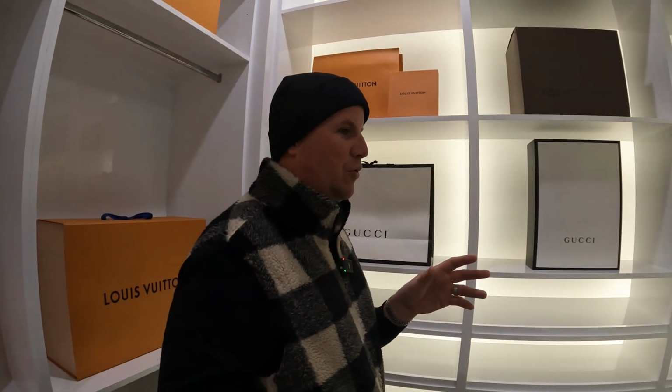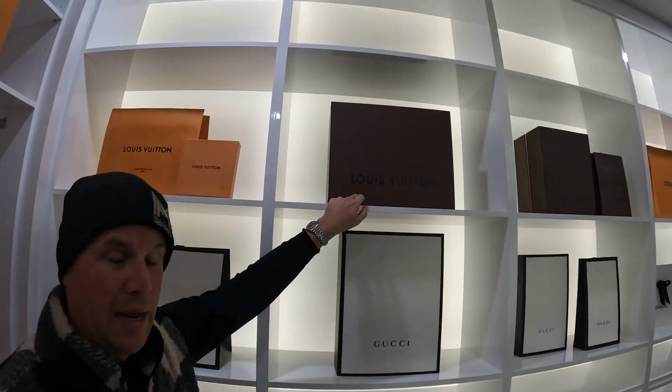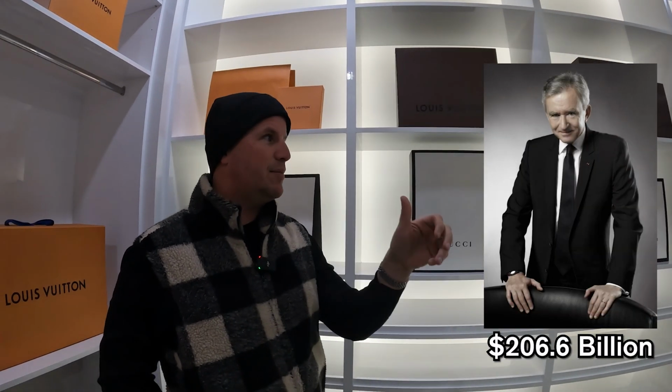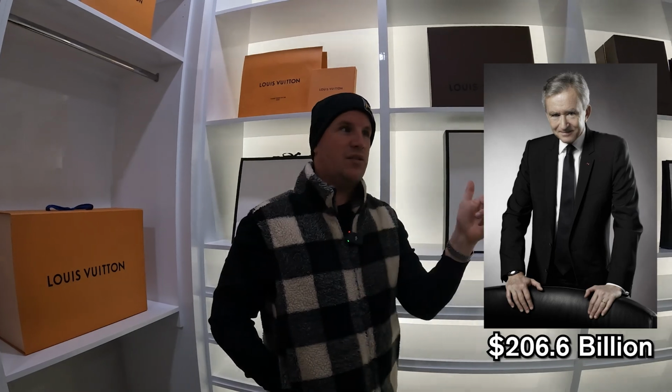If you didn't know who the richest man in the world is, I'm going to give you a hint right now. The guy who owns Louis Vuitton, Bernard Arnault, out of France, has eclipsed Elon Musk and Jeff Bezos as the richest man in the world.